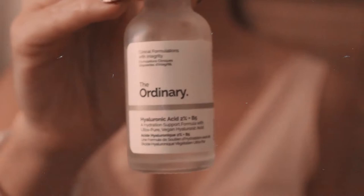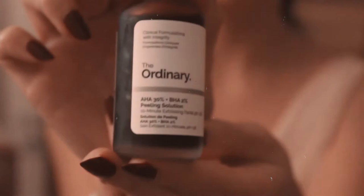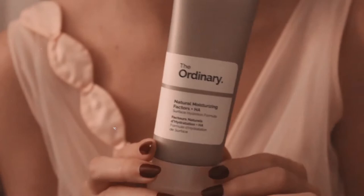And then I also have this mask, which I don't keep in the fridge. It's by The Ordinary. It's the peeling solution. I used it before and I really liked it. And then this is a moisturizer by The Ordinary. It's just a moisturizer. I use it during the day.